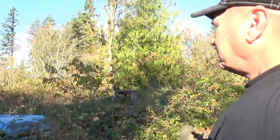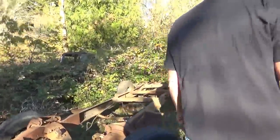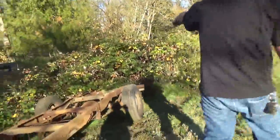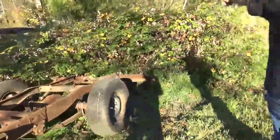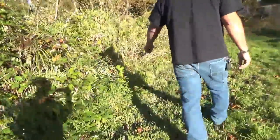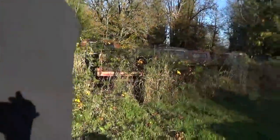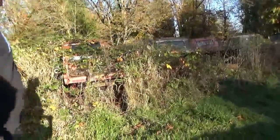What's over there in the bushes? 57 Chevy, big window, short bed, and what else is in the bush? The Corvette's right there. There's a Ranchero right there. Oh my gosh! There's a pile of frames right there. Yeah, it's just got to come out. But see, honey, I don't want to offend people until I get my building up. So, you know, it ain't gonna kill them to sit there for a minute. You know what I mean?